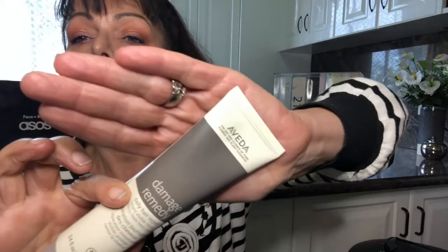So let's get on to the second row of the Advent Calendar. Box number 12. And we have, yes, back to the good stuff. Aveda, Damage Remedy Hair Repair. Again, top-end brand, Aveda. It is a 100ml full-size container. You put it in your hair, damp hair, before styling. It'll help against heat, split ends, dead ends. Your hair will feel soft and luxurious. It'll shine. It's Aveda. So for hair products, that's another great addition. That was worth £25, which is $45.15 Australian. So again, a top-end brand. Very happy with that.